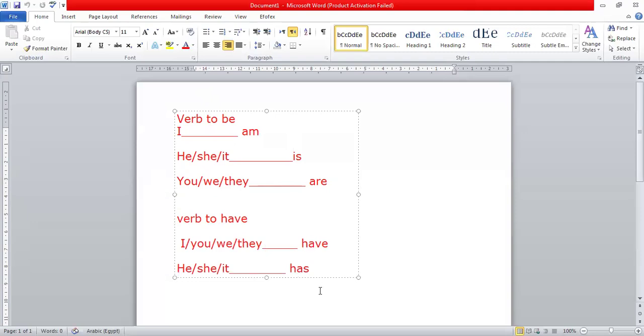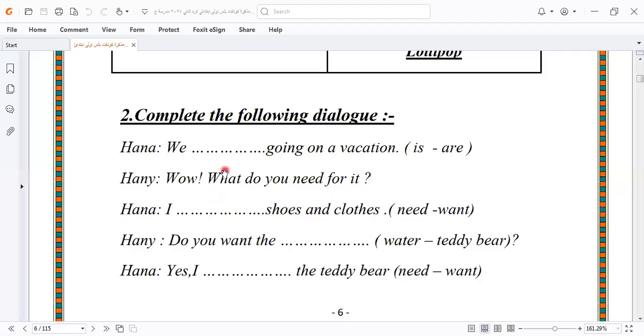Let's continue our lesson. As we know from the last page, the verb to be. So here you can answer this question after learning this. Hannah, we are going on vacation. So the subject pronoun we takes are. So I will select this one.